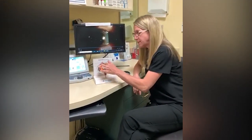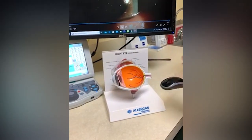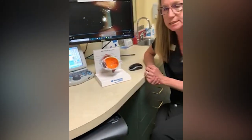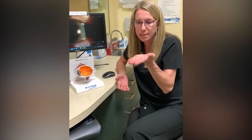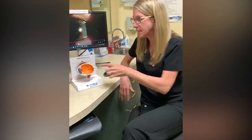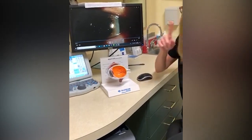The back of your eye, the back two-thirds of your eye, this whole hollow part of the eyeball, is made up of a gel called the vitreous. And that gel is kind of like jello. If you take a plate and shake it and the jello wiggles all over, that's kind of like the gel inside of your eye. As you move your eye, that gel inside of your eye is moving all over.